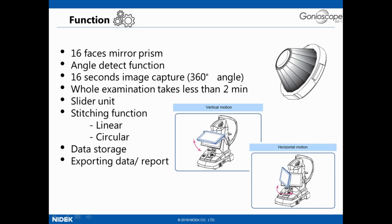Let me briefly introduce some of the functions of the gonioscope. We not only designed and developed the device, but we also designed a special lens for it, as you can see in this image on the right. This is a gonio lens designed specifically for the gonioscope, which has 16 different surfaces. It is a mirror-coated surface, so if you look from the inside, you will see a mirror. This design enables the physician, the technician, or the doctor to perform gonioscopy without rotating the lens on the patient's cornea. So it is able to capture the full angle without rotating the lens.